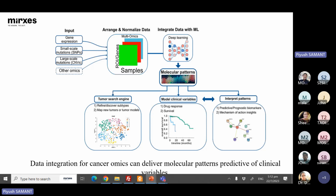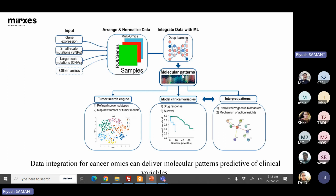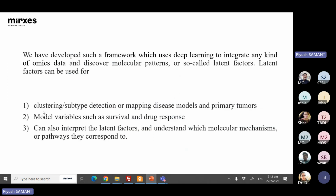We can also do the stratification. We can also do the diagnosis. We can also use that information for further research. So we can do every kind of thing with it, and this framework has been developed. Ultimately, with the molecular pattern, we can do the clustering and the subtype analysis of any cancer. We can also see the effect of any particular disease on the patient. It all depends on what kind of molecular patterns are being generated with the help of deep learning. So this is also one application.